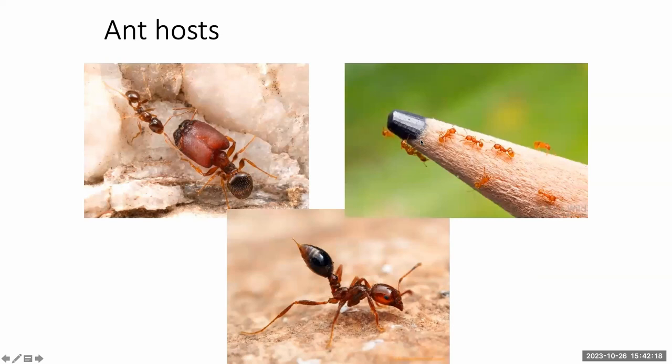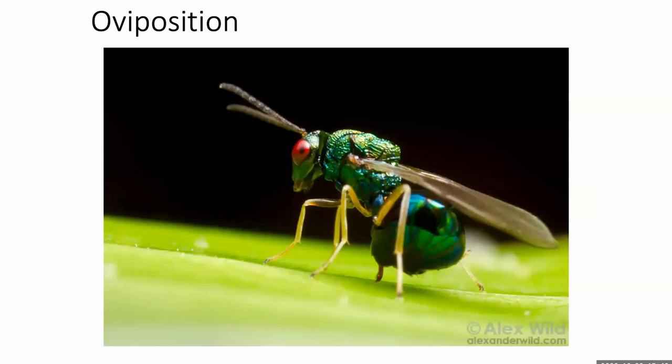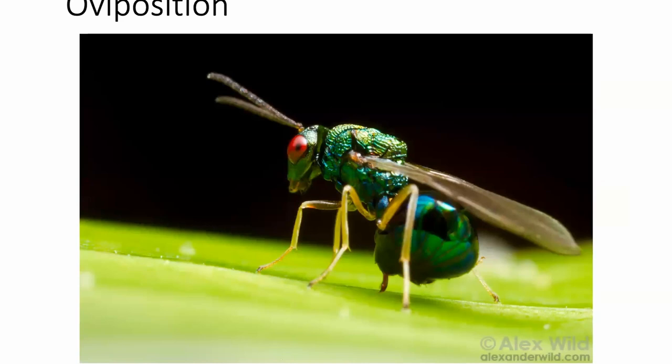All of these ants are really pretty small, and so the wasp has to be really small too to be able to feed on these ants. So let's start the life cycle with the adult. The adult wasp lays its eggs inside plants. So unlike most other parasitoid wasps, these ones don't lay their eggs directly on the host.